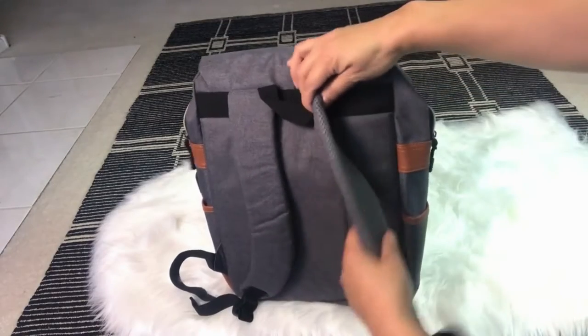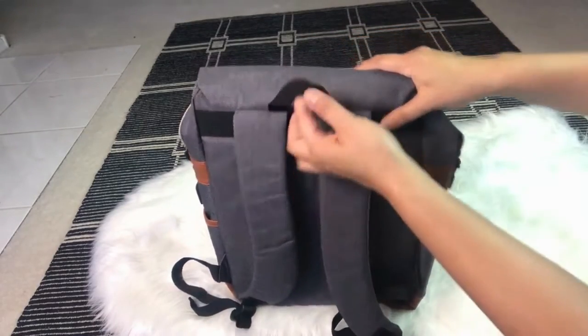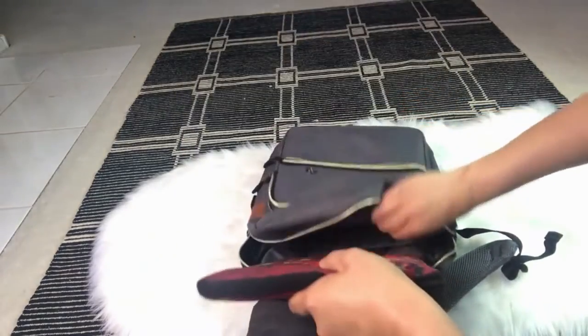This backpack is perfect to be a day pack. Perfect for going to school, work, weekend getaway, biking, camping, gym, travel, etc.